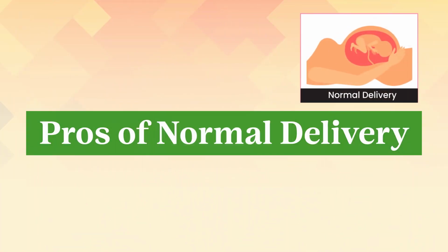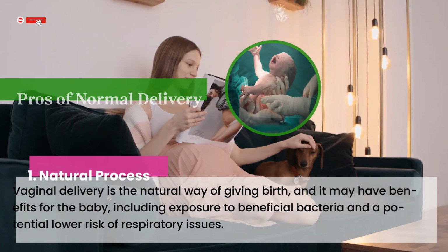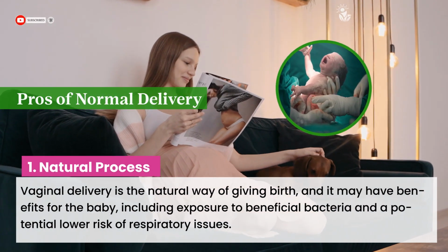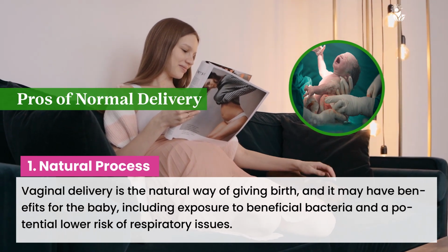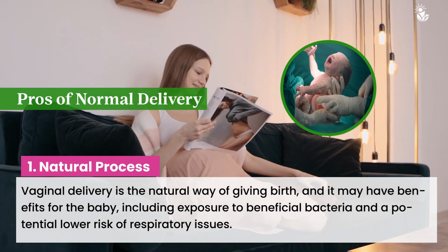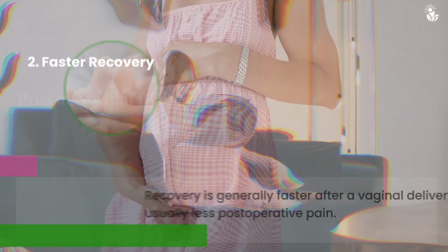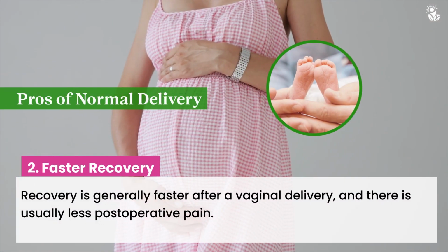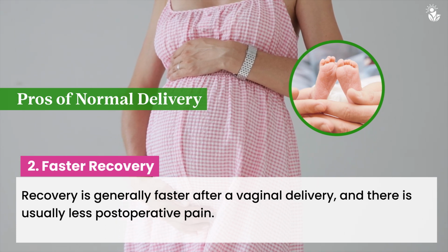Pros of normal delivery. 1. Natural process. Vaginal delivery is the natural way of giving birth, and it may have benefits for the baby, including exposure to beneficial bacteria, and a potential lower risk of respiratory issues. 2. Faster recovery. Recovery is generally faster after a vaginal delivery, and there is usually less postoperative pain.